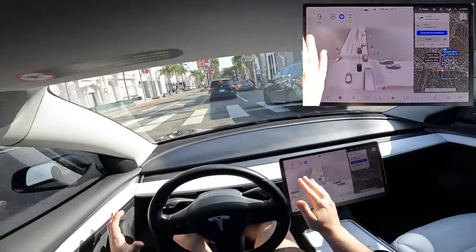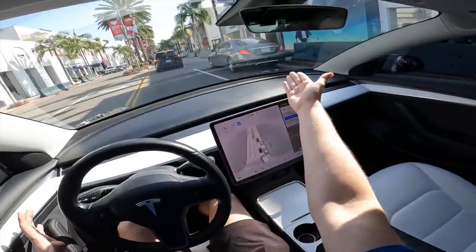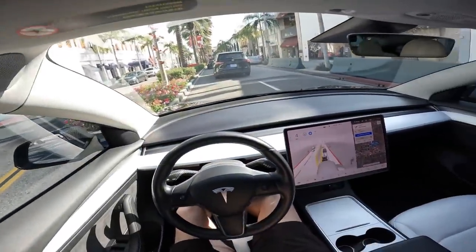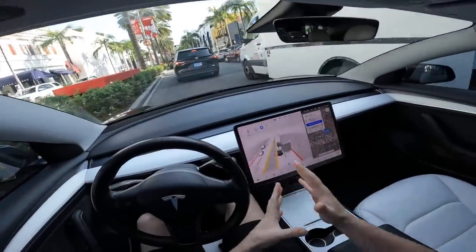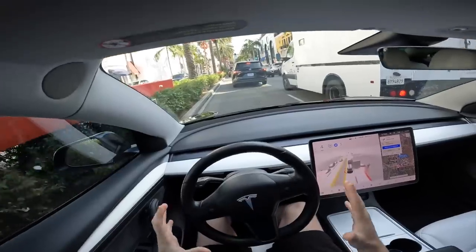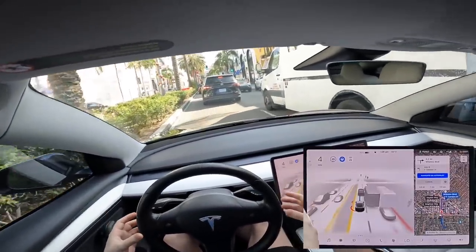But let's see, because a lot of people do some weird stuff, like stopping in the middle of Rodeo Drive. That person has parked. That is not a parking spot. All right. So far, so good. Once we test this out in a city street environment with a lot of traffic, then I want to test it out on the highway as well as canyon roads to kind of give it the full gamut of what you might experience while using full self-driving.